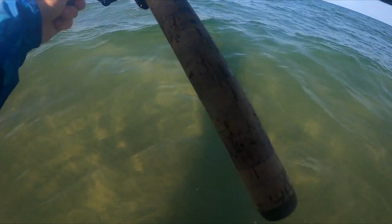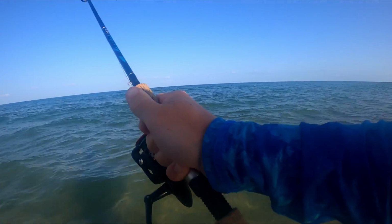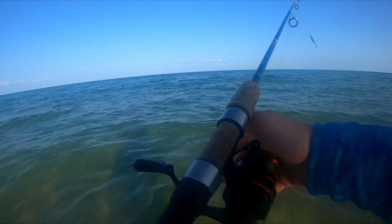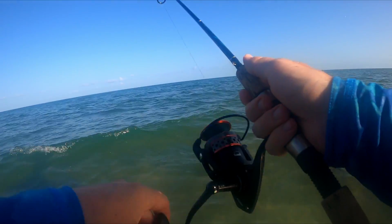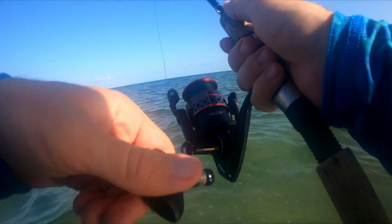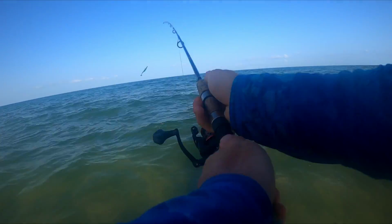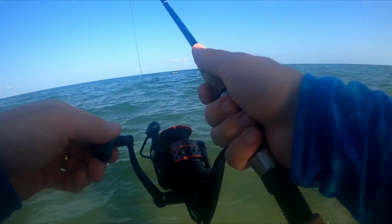There we go. There's a fish. Oh, he got off. Dang it. So just about every cast, I have something follow it back. I don't know why they're not going after it. It's good that it's getting their attention, but I don't know if maybe I need to fish it faster so it actually triggers kind of a reaction bite. But I feel like I've been changing it up quite a bit. I've been going fast, slow, letting it bounce off the bottom. I'm getting their interest. I'm just not getting them to commit.